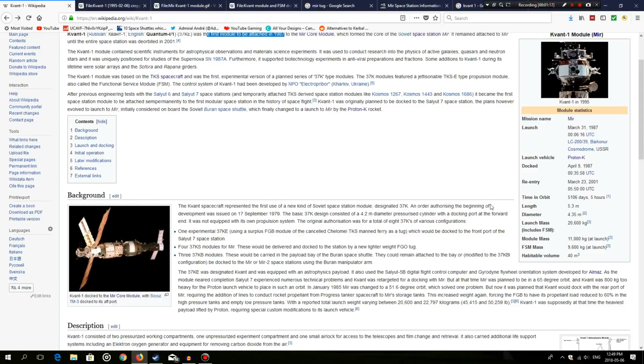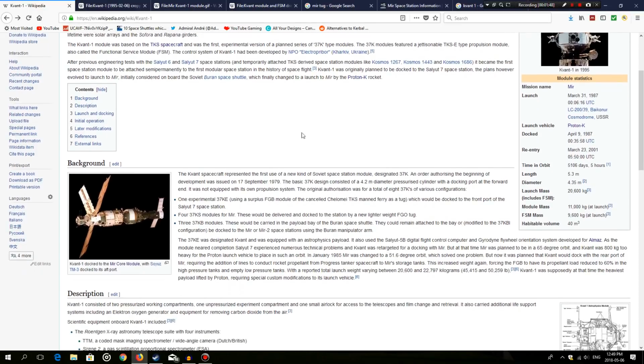Now, here's just again the thing. I'm going to write this down. Let me just get a piece of paper somewhere, the length and the diameter here. So this will be useful again for just judging the scale. So it is 5.3 and 4.35. So some math is called for. Mass is 11 tons and so on, but that of course doesn't really matter for us.